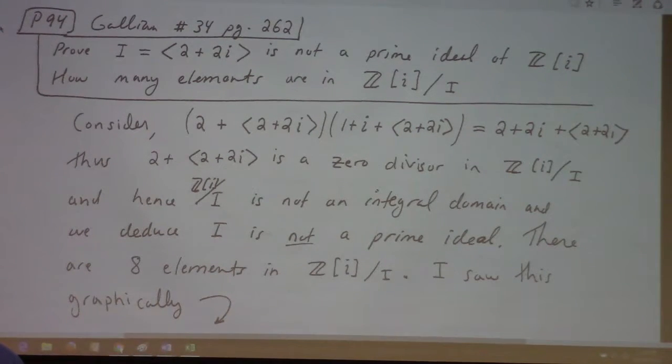If you want to show that an ideal is not prime, one way you can do it is look at the quotient by that ideal and show that the quotient's not an integral domain. What's it mean to not be an integral domain? Well, mostly we're looking for zero divisors. So here's a zero divisor. If I take 2 times 1 plus i, I get 2 plus 2i, which is in there again. This is 0 in the quotient, right? So there you go. Non-zero, non-zero. I think zero divisor, yeah.